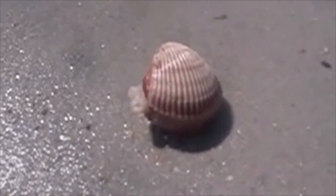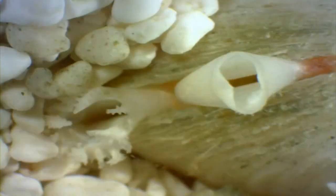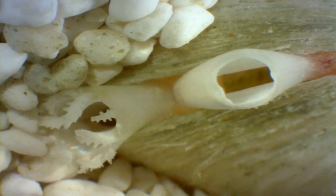Most bivalves are marine, and you can find them at all depths of the ocean and in almost any kind of substrate. They burrow into the substrate using their muscular foot and then extend their siphons to collect food particles with their ctenidia, which are modified gills.